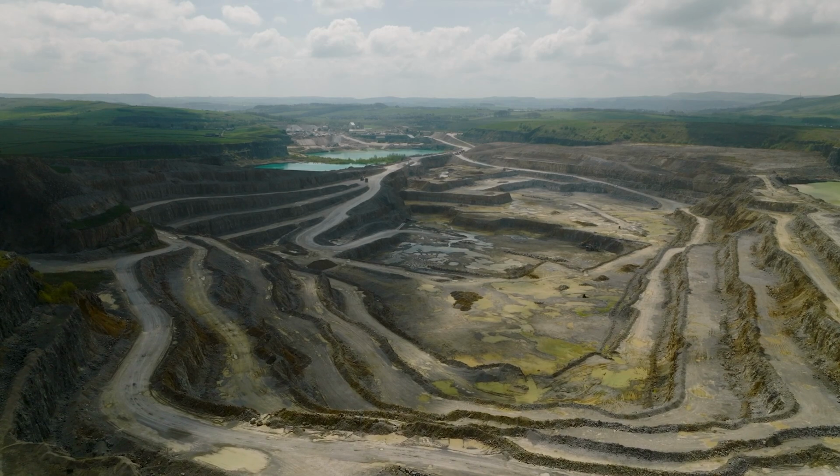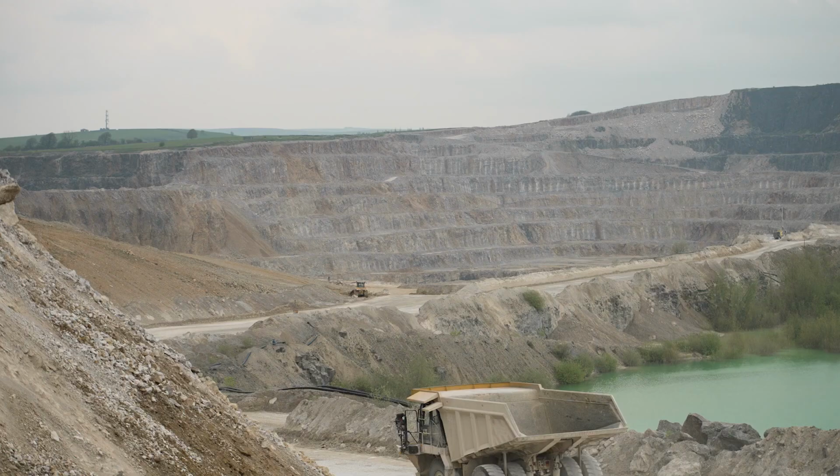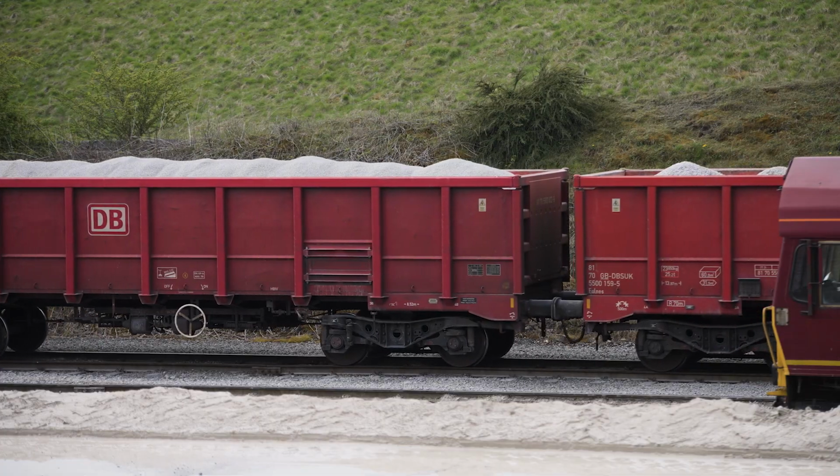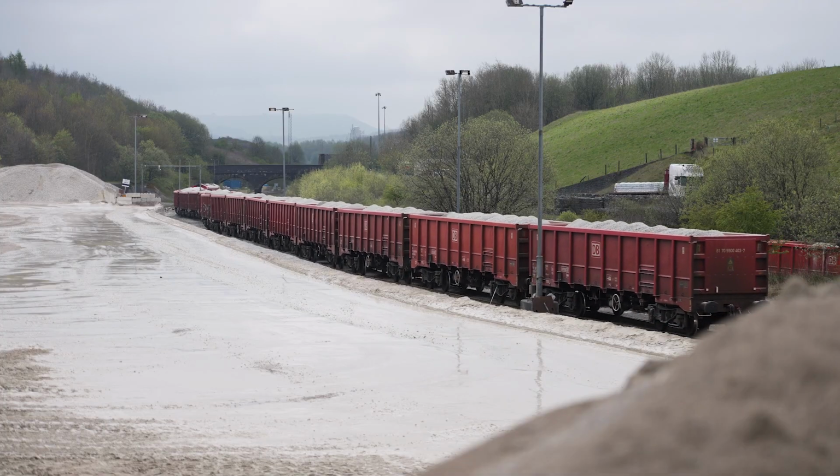Here we are at Dove Holes. This is actually our largest quarry in the UK. We do about 5 million tonnes, and we do the majority of that now, well over half of that now, we do by rail. So as a rail operation, this is super important to us.